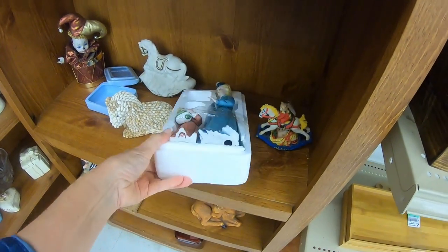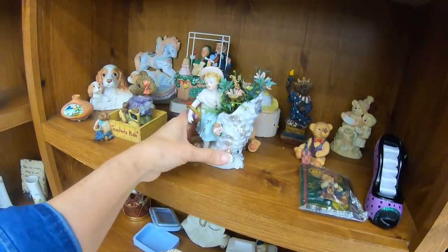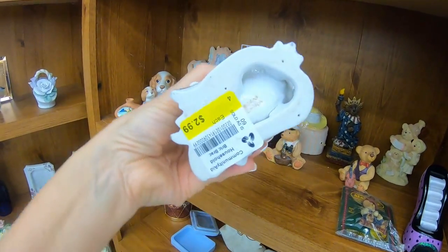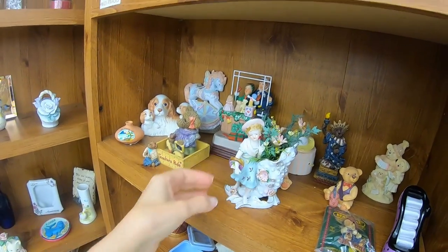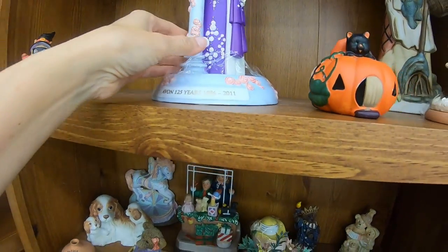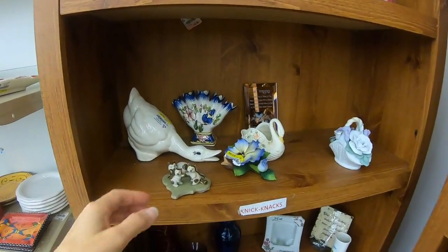Okay, so I'm looking at these figurines to show you guys. Avon puts out, I think they were awards maybe, I forget what they're called. Not this one, not in the vase, this is something different. The first piece I picked up. And I wanted to make note of it that almost everything Avon is not worth picking up. Yeah, so here is the Avon 125 years. Unless these things have gone way up in price, I never pick those up.